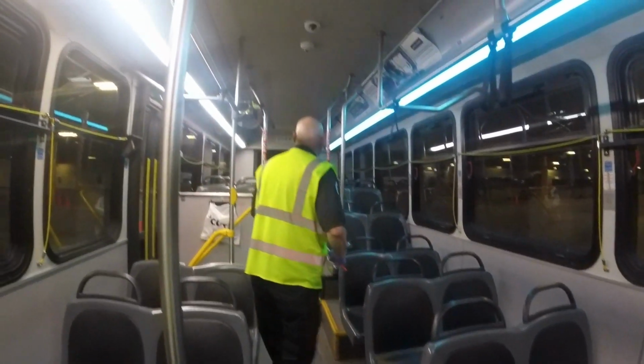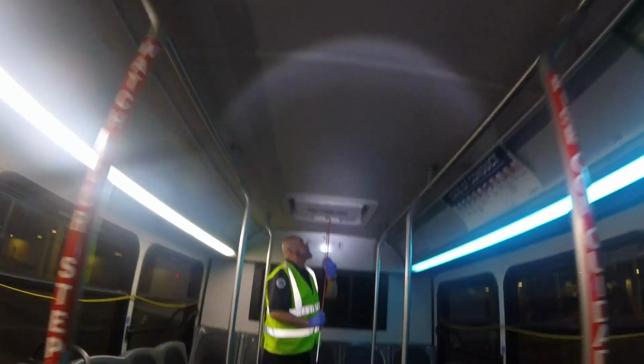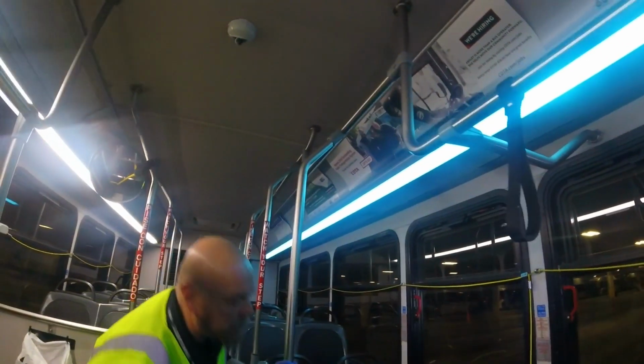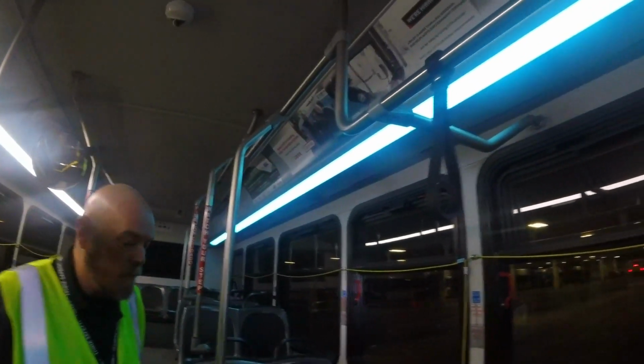This bus is equipped with 1 emergency roof exit here in the rear. In the event of an emergency, I would turn the red handle to exit and push up. This bus is also equipped with 6 emergency window exits, 3 on the left side and 3 on the right side. They are all identified by the red handles, and I will demonstrate one for you.